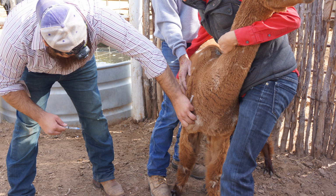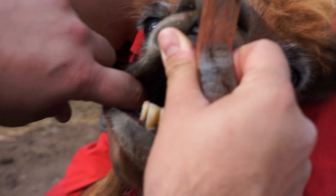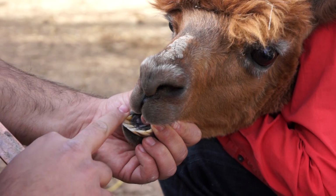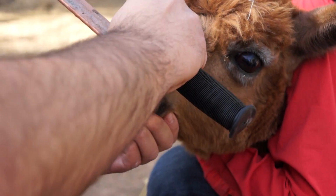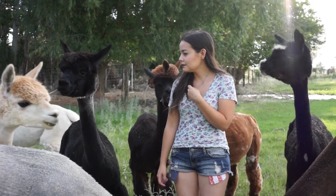It is important to find a vet that is willing to see alpacas and to see them at your farm. Alpacas are prone to some health problems, and when deciding to get alpacas, you must understand that they will need vet care. Often mobile vets that see other livestock animals will see alpacas.